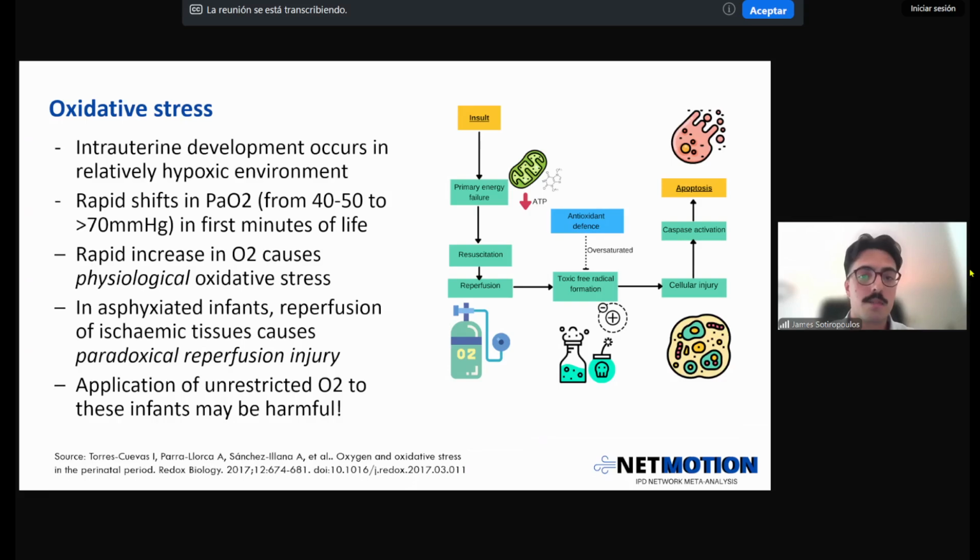But in asphyxiated infants who have depleted ATP and primary energy failure, reperfusing their ischemic tissues with high concentrations of oxygen can precipitate a toxic and paradoxical reperfusion injury where there's supersaturation of innate antioxidant defenses. And the excess amount of oxidative stress can cause tissue damage and irreversible tissue injury. So the results of this body of work led people to believe that using oxygen in an unrestricted way to these infants might be harmful.